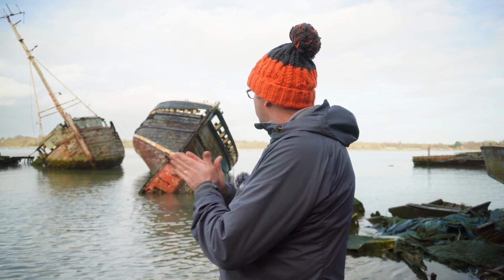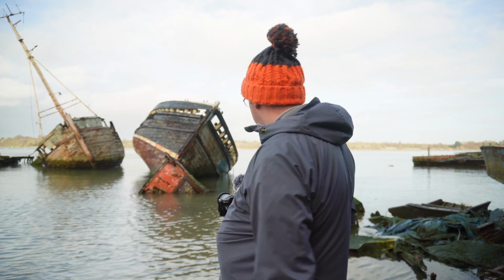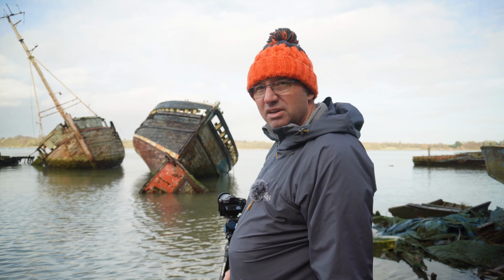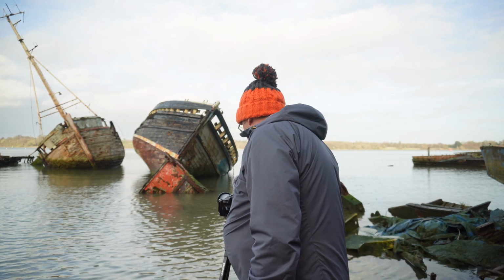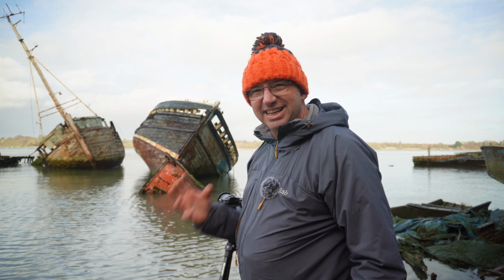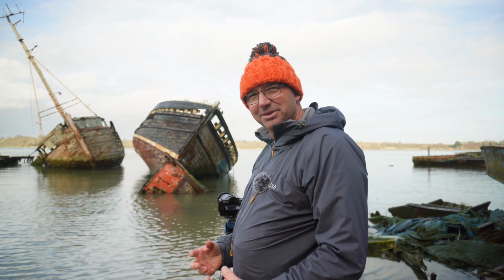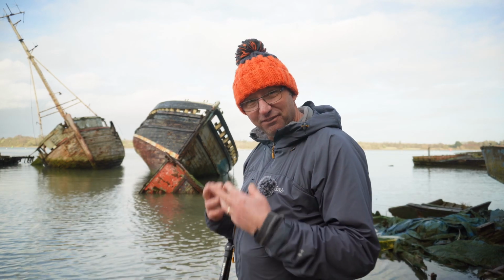So I've exposed for the background and then the boats. So hopefully, fingers crossed, we'll get some good images. I can already see them in my mind when I've edited the images. I can see that the fingers crossed are going to work.